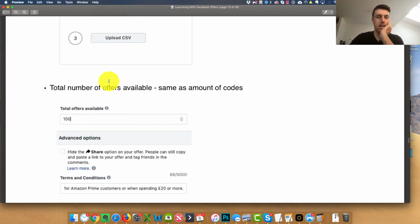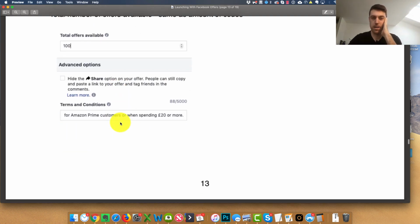Make sure the total numbers available is the amount of coupons you've got. So for instance, 60 or 100 or 1,000 or 10 million, however many you're giving away.